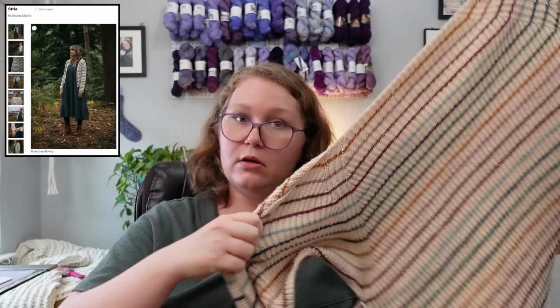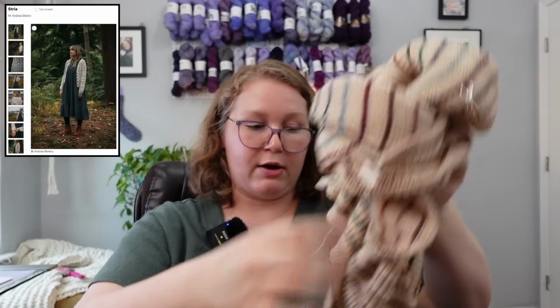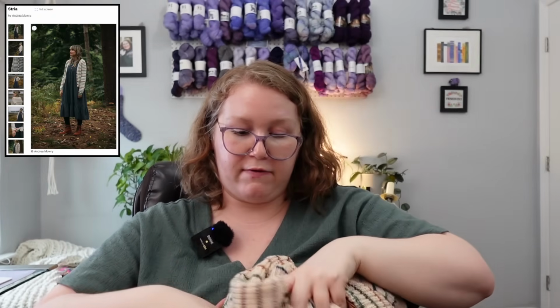Even though it's a half fisherman's rib fingering weight garment, so AKA it takes forever, I think I could do this if I just buckled down and quit whining and quit feeling sorry for myself and just worked on it. It could be finished. So that will be part of the challenge if I should move forward with it.